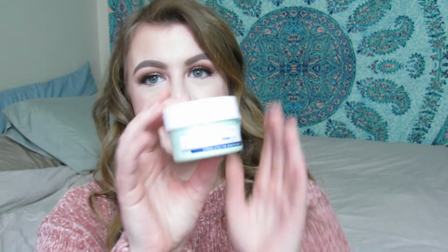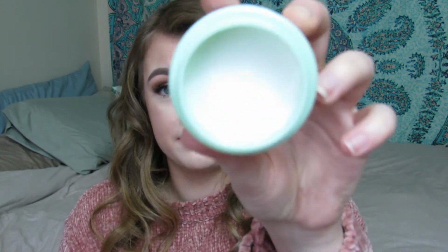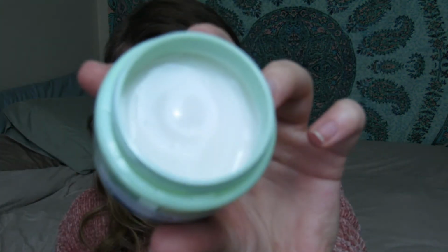And the last thing I picked up from the Aloe Body Shop line is the Aloe Soothing Night Cream. I paid $5.99 for this. I kind of just bought this on a whim to try. It is indeed fragrance free. Smells like nothing. It's just a white gel.